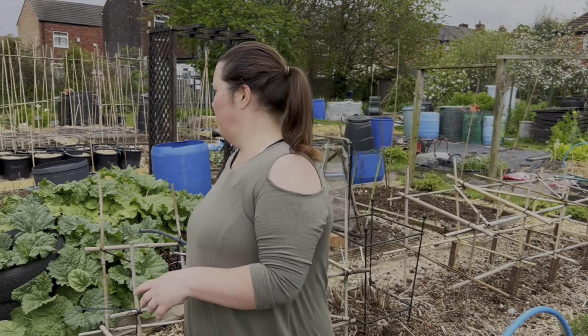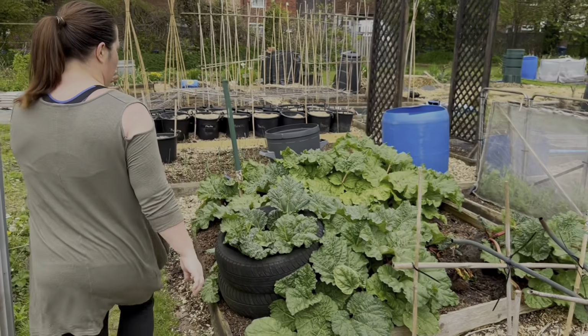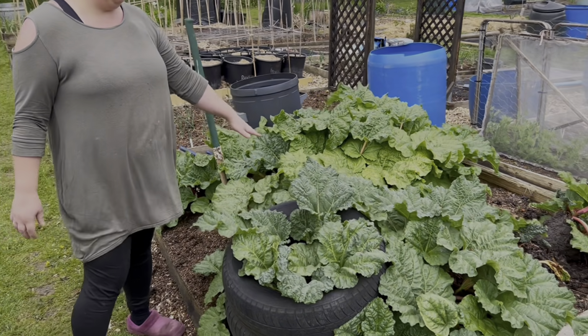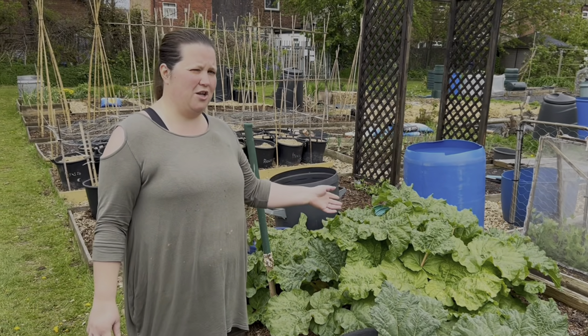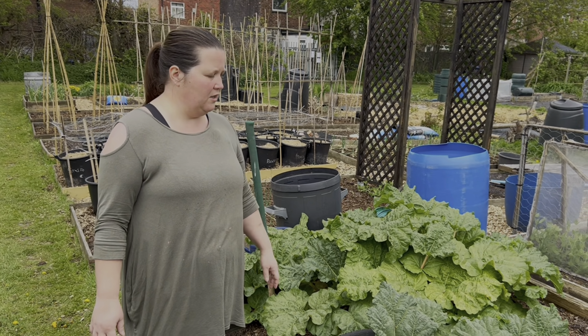Let's have a look at the rhubarb. And the rhubarb is not doing too bad here for us today. Probably needs a bit of water, to be honest, because we had a lot of rain earlier, but the last couple of weeks have been a lot drier.